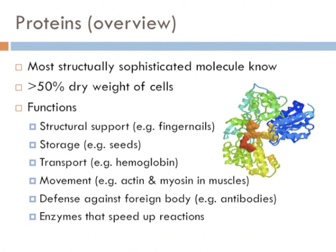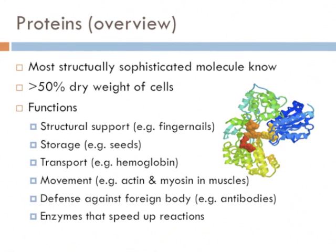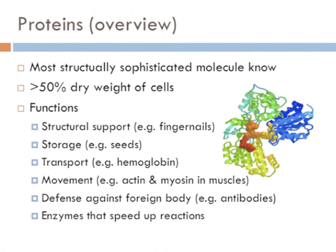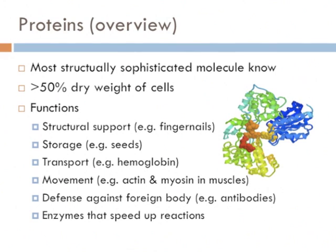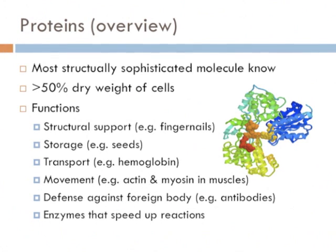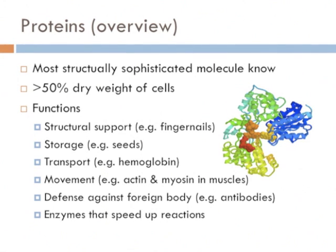Transport. Hemoglobin is a protein in our body that takes oxygen in our lungs and goes through the blood system and provides the rest of our body with that oxygen. And it is really good at binding to oxygen and releasing it at given points. Proteins are important in movement. Our muscles are pretty much all protein, and actin and myosin interact, and they are actually what cause the flexing and relaxing of muscles. So muscles are basically all protein.